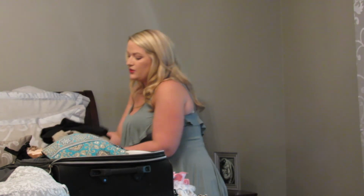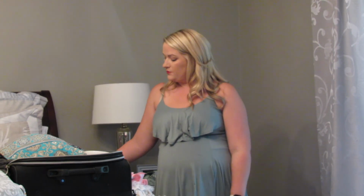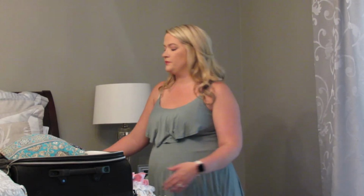For myself, I have packed multiple outfits. My hospital will keep me there for 2 days if I have a natural birth, but if I end up having an emergency C-section, you will stay for 3 days. So I think it's always smart to pack an extra outfit, extra sleeping clothes, and that sort of thing.